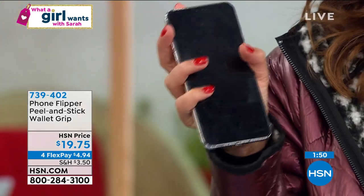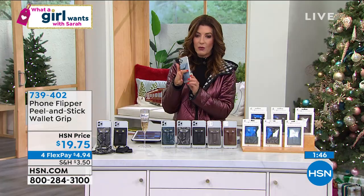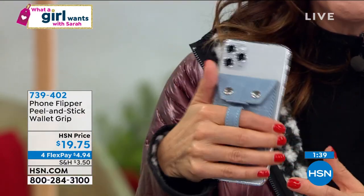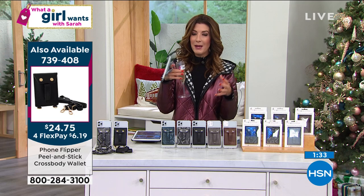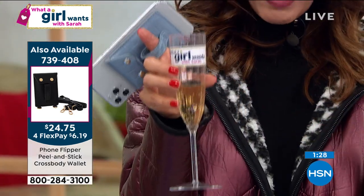So we have to squeeze, we have to hold, and then you get this cramp in your hand. Well, all you do is stick one of your fingers through the phone flipper, and now you can hold it, and now you can type and talk, and you're not putting extra stress and strain on your hands. When you want to grab something like my What a Girl Wants champagne glass, look at that. I'm not missing out on a call or a text, and now I keep everything right there and I'm hands-free.